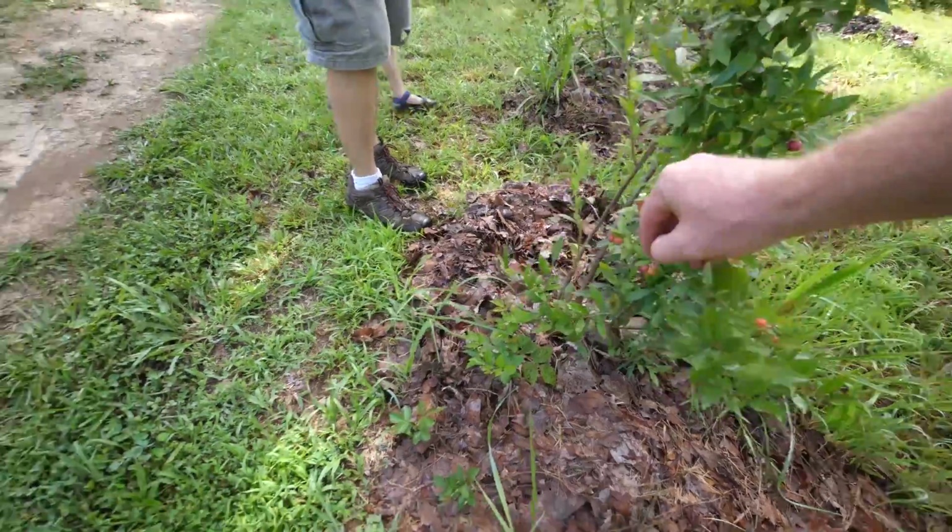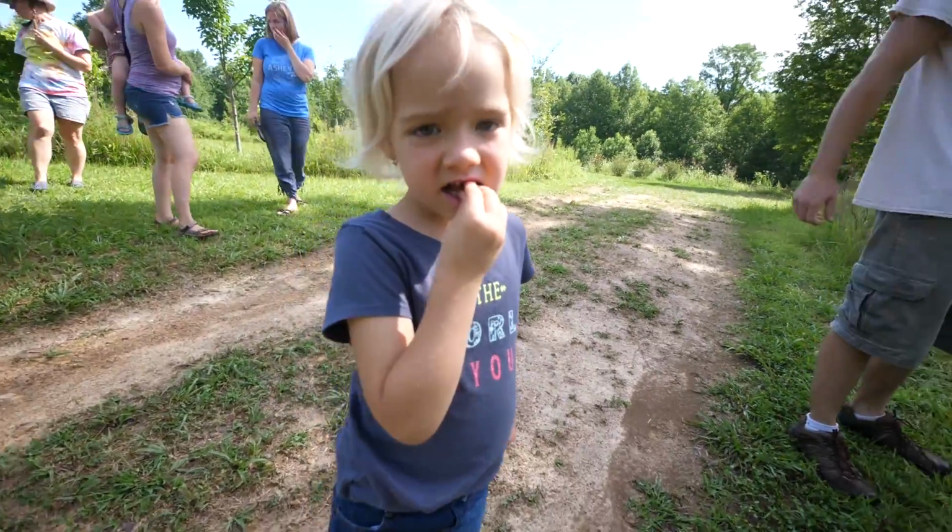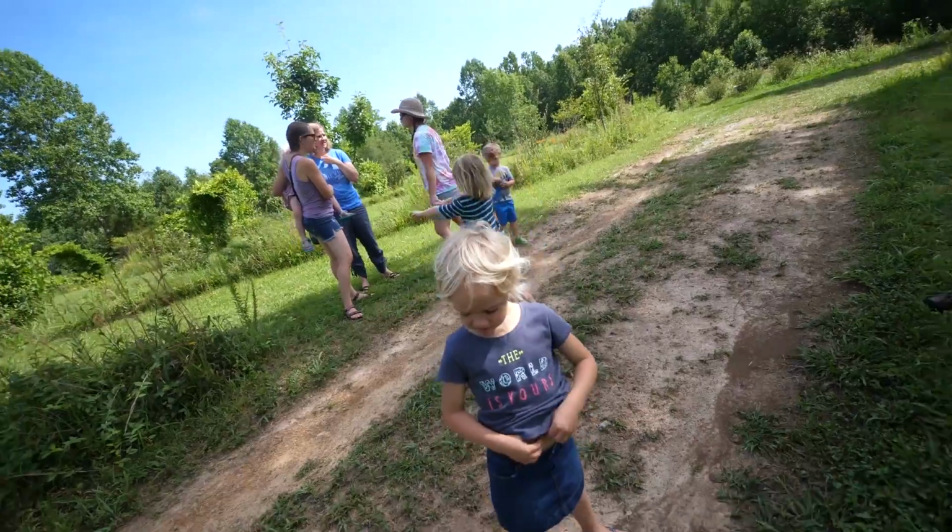Here, a pink blueberry. Isn't that something? How is it? No response.